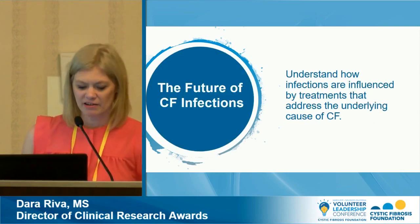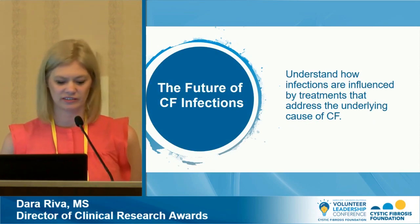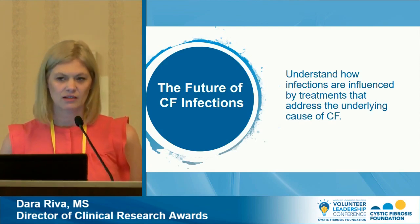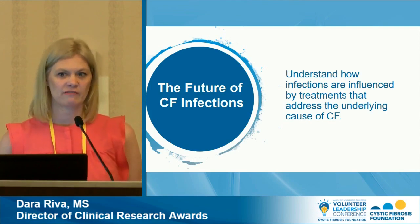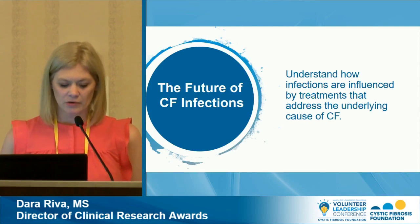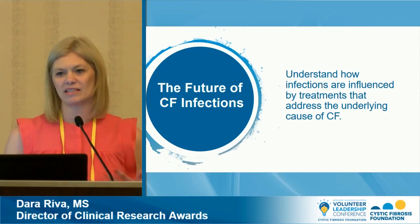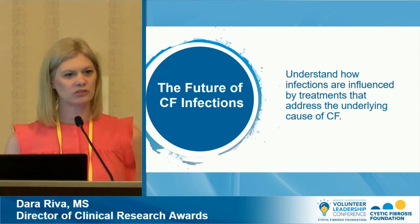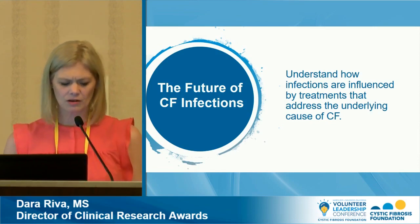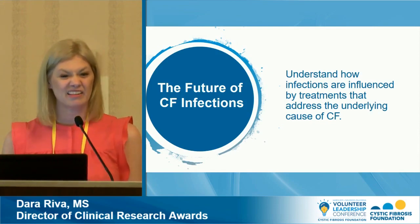So finally, the last area of focus is understanding how infections are going to look when we have treatments that address the underlying cause of CF. We know from studying folks that have started Kaleido that infection can look very different. And we know that it really depends on at what time they start those modulators. If it's very young, infection looks very different than somebody who is older and has more advanced lung disease. We really need to understand this because this is our future, and we need to get ahead of the game.